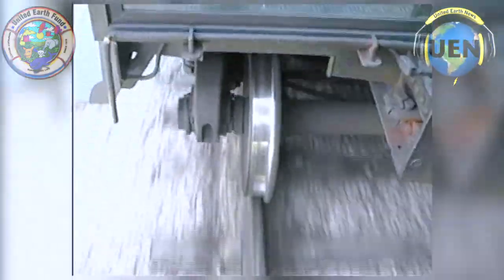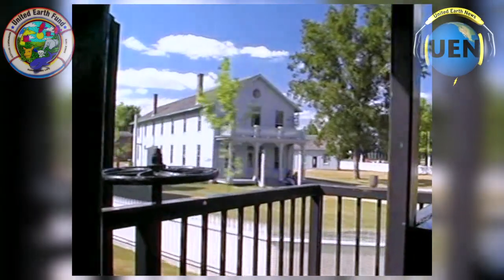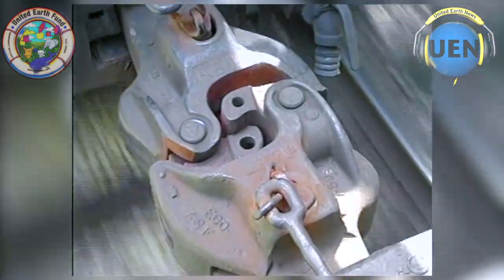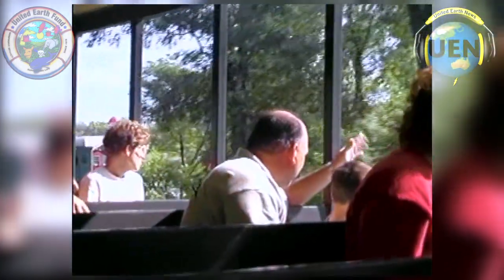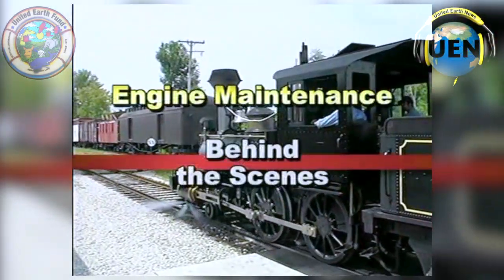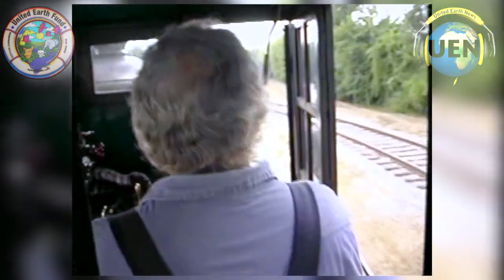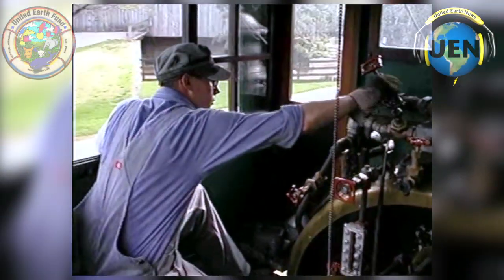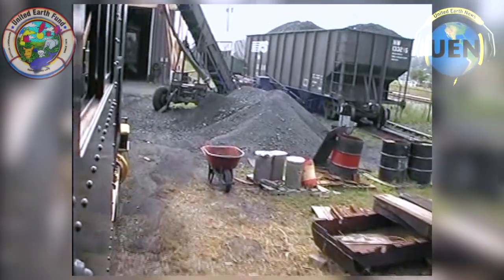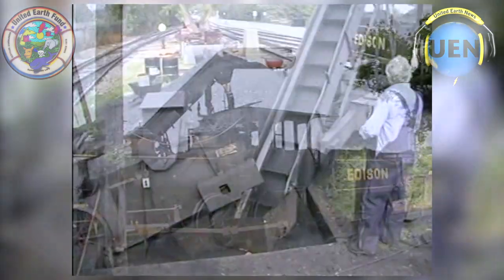For many visitors, the first glimpse of one of the largest collections of authentic buildings, materials, and activities illustrating the industrial and cultural development of our country comes from the vantage point offered by riding the rails. Keeping a steam locomotive like the Edison fed and watered requires a lot of behind-the-scenes effort by a dedicated staff of railroad professionals.